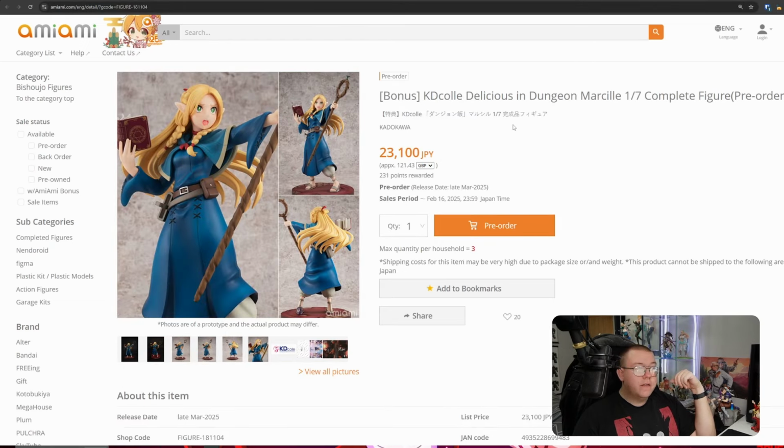And then we got Katie Cole, Delicious in Dungeon Marcille 1/7. This is just a pre-order. She's been up for pre-order before that I've covered, but they've reopened the pre-order window since she's being released in March, next 2 months. So definitely pre-order her if you missed getting her.